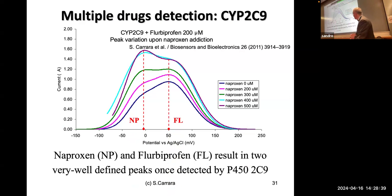So as I mentioned to you, the cytochrome might be used to measure more than one drug. I showed you cyclophosphamide, but also verapamil. Well, the really bad news: this cytochrome is really poorly selective. So for example, the 2C9 works also on naproxen and flurbiprofen. And even worse than that, if you pay attention to this data, we have shown that keeping the concentration of flurbiprofen fixed at 200 micromolar, this is the peak of flurbiprofen.